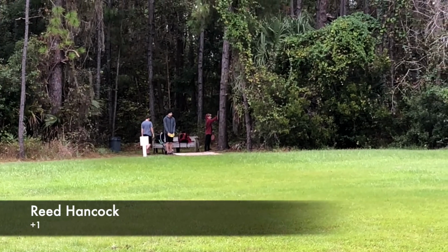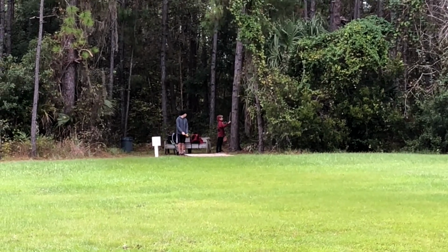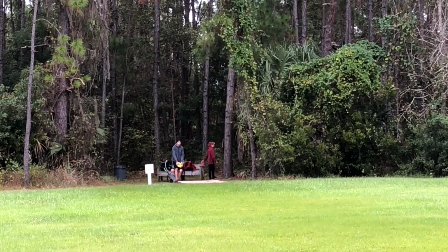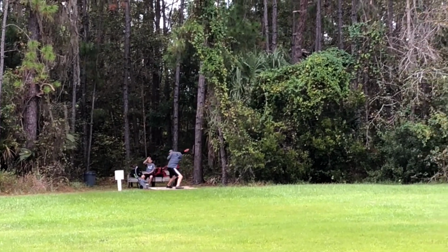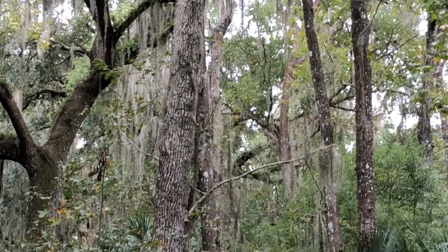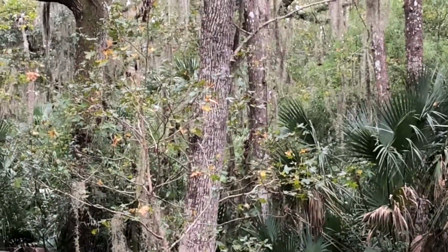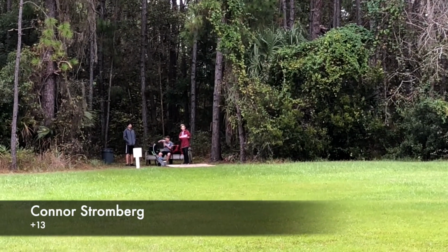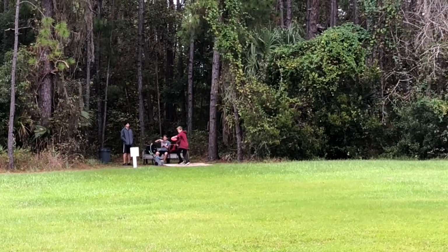I'll be going H1, which is what I aced with. H1V2, to be exact. 315 down this gap. Whew. And I just put too much ante on it. I should have actually thrown that flat, but I didn't.